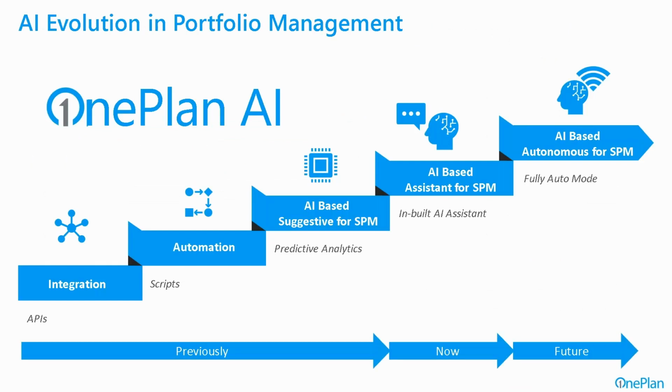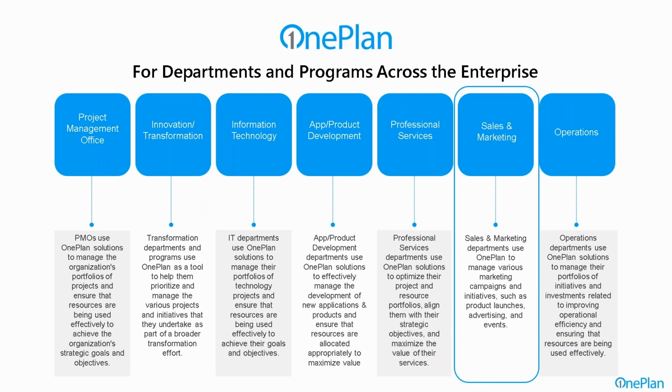And just as a point of reference, this is a continuation of how AI has played a part within portfolio management. So this is not the first time that AI is used. It's just that in this instance, since November 2022, we've had the technology readily available for use by many organizations, really, after OpenAI and Microsoft made it available. And we're continuing to build on Sophia GPT in order to make it more autonomous and more automated in terms of its use. So today we're talking about sales and marketing and the marketing PMO.